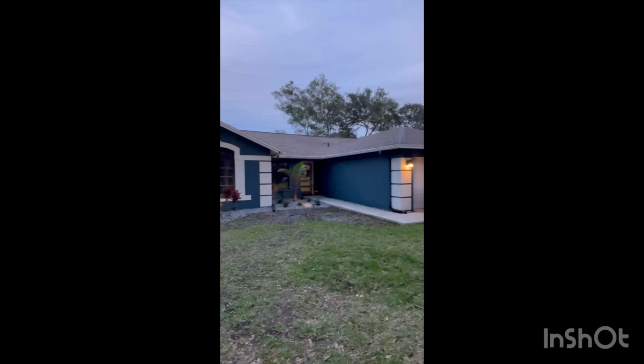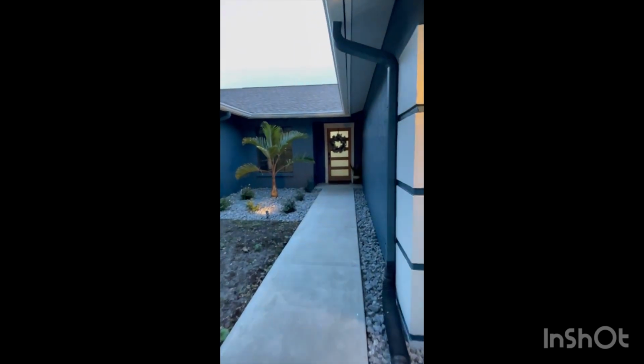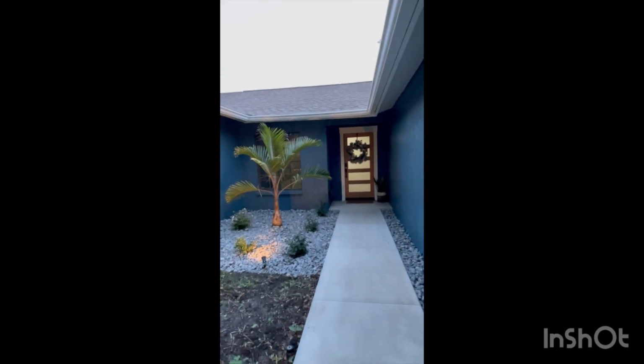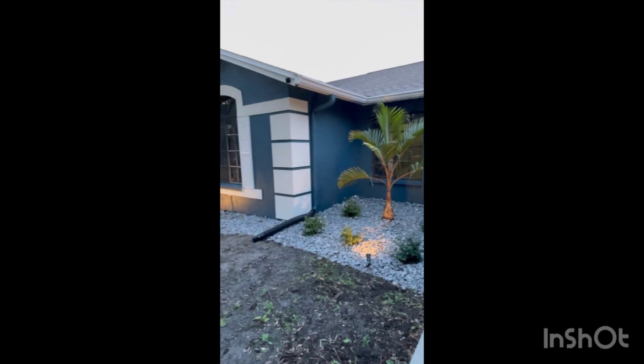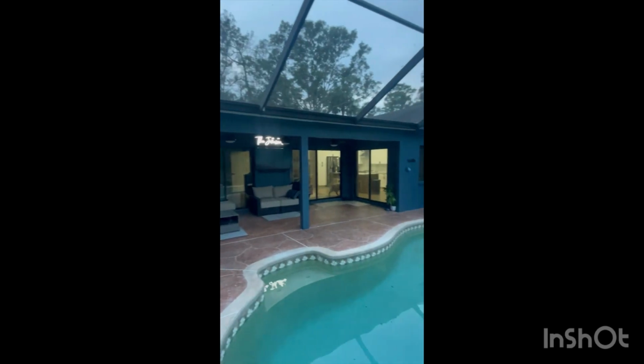Love the blue and white color schemes. Got the colors from Sherwin-Williams. And really, I mean, just turned the whole look of the street around. Talk about boosting your curb appeal. These couple things that I did really turned this house around. I love the look of it. Wife is finally coming along to the look of it as well.